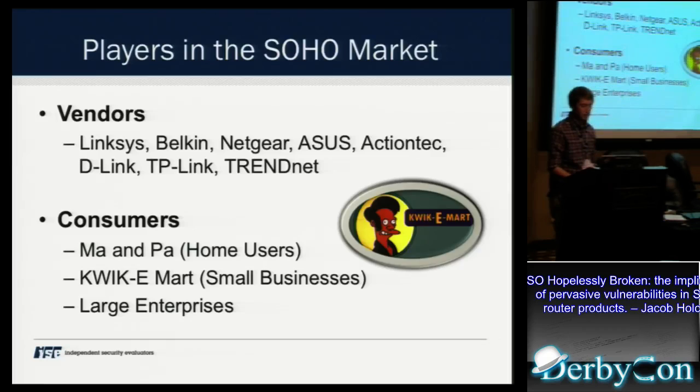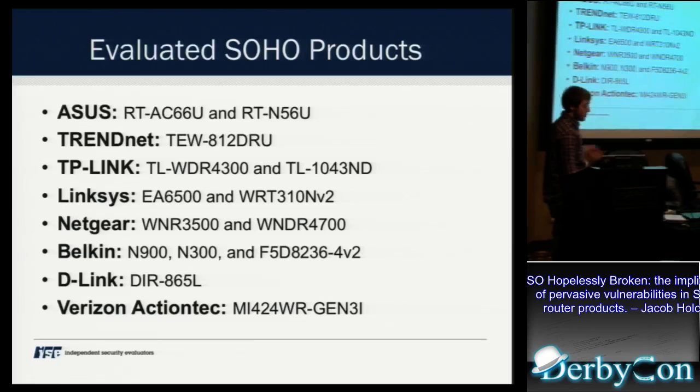All right, so here's a list of products that have been evaluated. I categorize it by the vendor and then the corresponding models. Most vendors, there were two models that we evaluated.